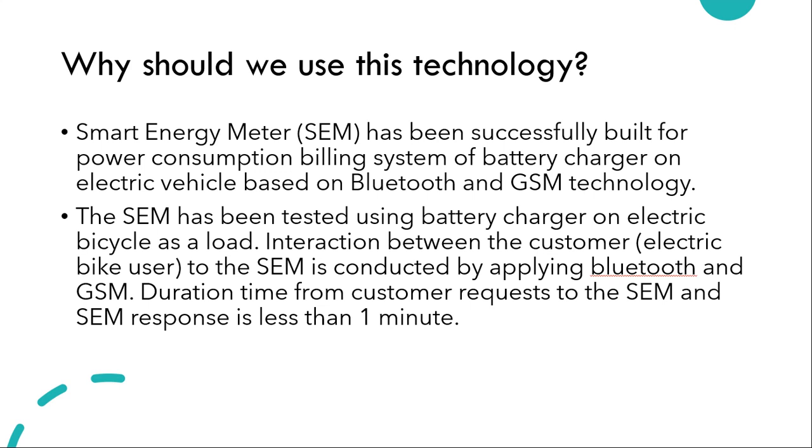First and foremost, we have smart energy meter, and why should we use them? So basically what we have seen is that in the power consumption billing system, when we embed Bluetooth and GSM technology, the energy meter becomes a smart energy meter, and that has its own benefits. So one of them is using inbuilt technology which we already have in the energy meter. So this makes it smarter, and that's one of the reasons why we use them.